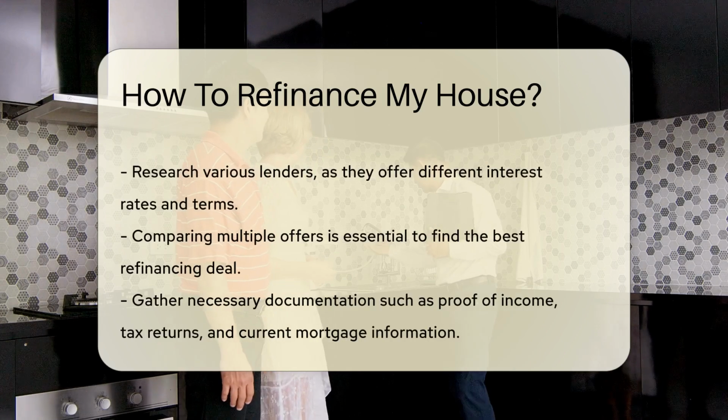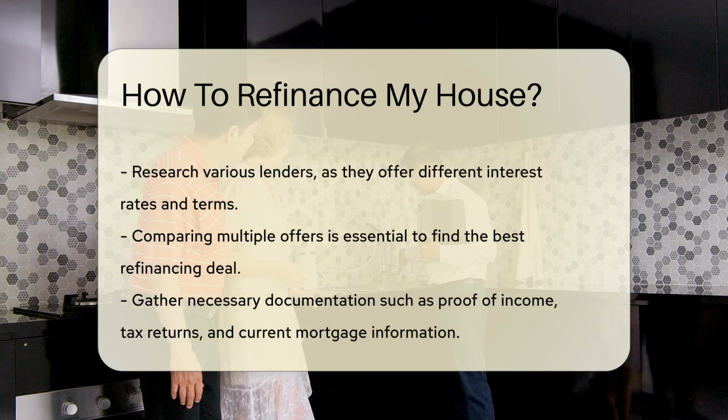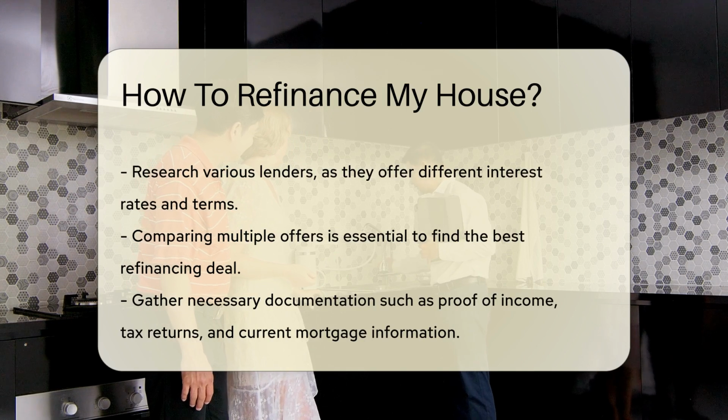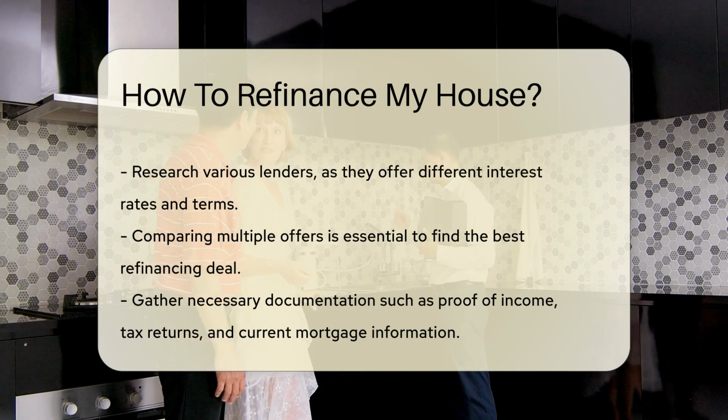Next, research different lenders. Each lender may offer varying interest rates and terms. It is crucial to compare multiple offers to find the most beneficial arrangement.